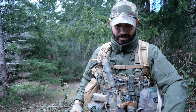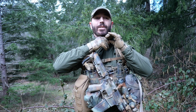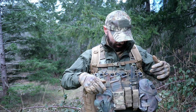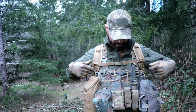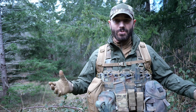First of all, the jacket is a Condor Summit Zero. Nice jacket. It's one of my favorite jackets. I love it. Underneath here, I have the Condor waffle top, base layer. Great top. This is the Condor chest panel. You can check it out. I forget the exact terminology of it, but it has 6 built-in mag pouches. It has a map pouch behind it. It's a great chest rig. I have 2 of them and absolutely love them.